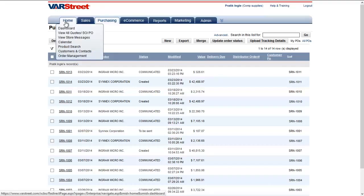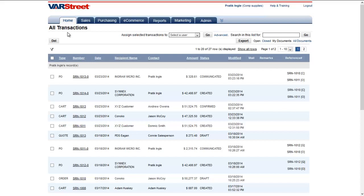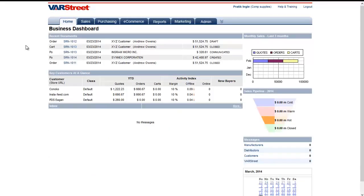To check the status of a PO, just go to Home, then View All Quotes, SO, PO, and you can see the PO status and also the reference to the quote or cart and sales order from which you created the purchase order. So, this covers our shopping cart to sales order to purchase order workflow. Now, let's move on to sales quoting.